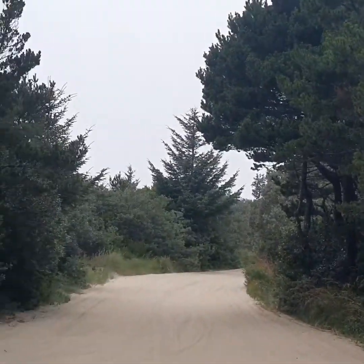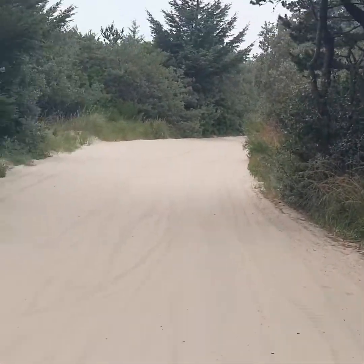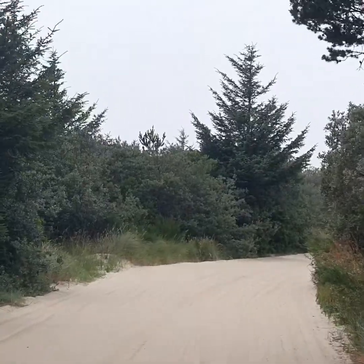In the forest, that trail only opened from one end to the other during the summer months. During that time.